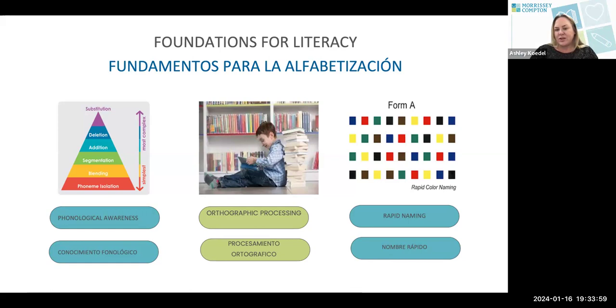orthographic representation is impacted. So really, when we think about good literacy instruction, and when you hear about things like the science of reading and the push for good literacy instruction, it really should support both of those processing areas simultaneously.